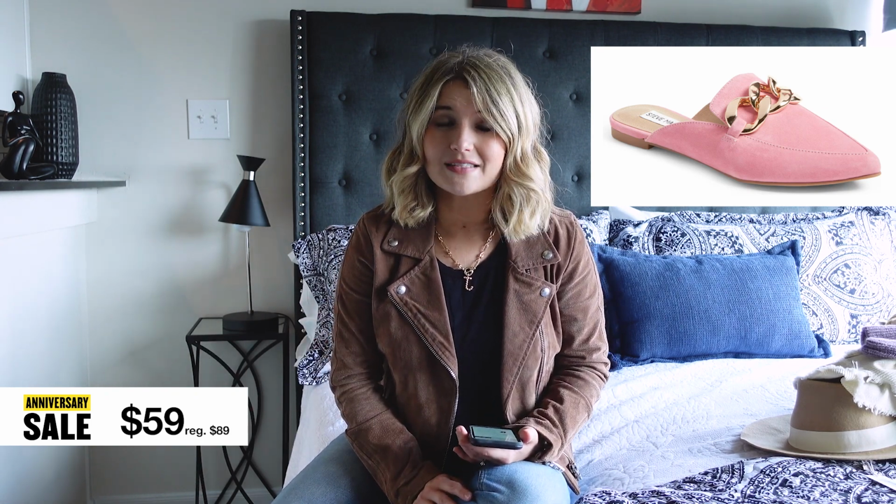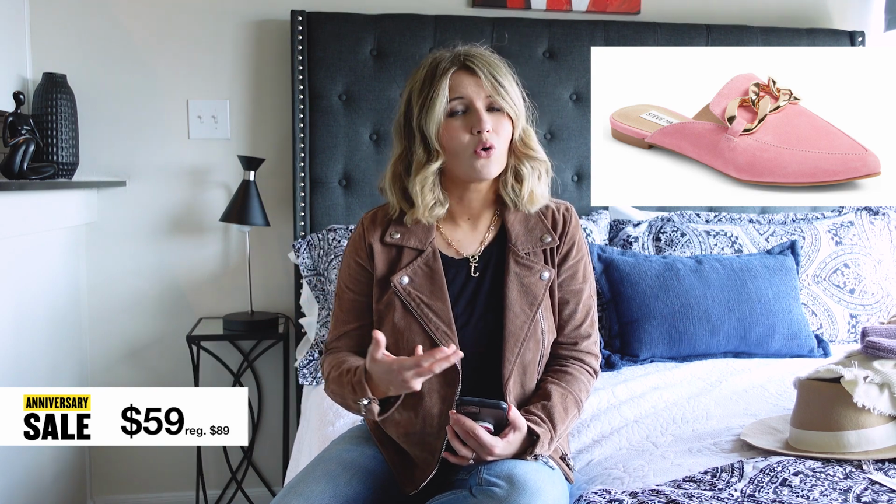They also have plain brown, they have a nude. So if you don't have a nude slide, I would highly recommend probably snagging those. They make a great workwear shoe for fall and winter. I just thought the pink was kind of fun. I can't wait to style them just with jeans and like a black sweater or white or even a denim skirt. I think those would be really fun.